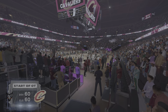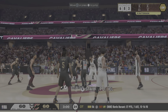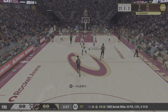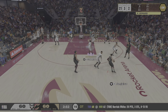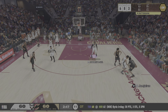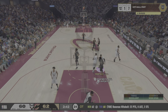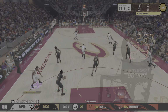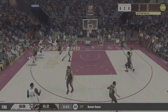And now we get set for overtime in what has been a stirring contest. Here we go. Now Brunson. Here's Castle. Allen a screen. Castle attacking. Oh! Touches it off the glass. Operating the pick and roll like a seasoned vet already. Castle just taking what he sees open up.